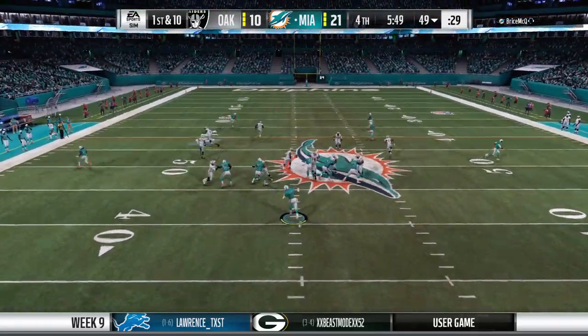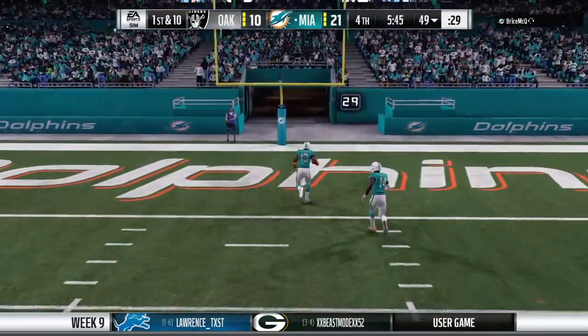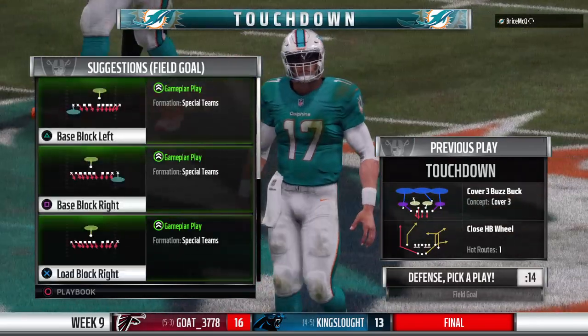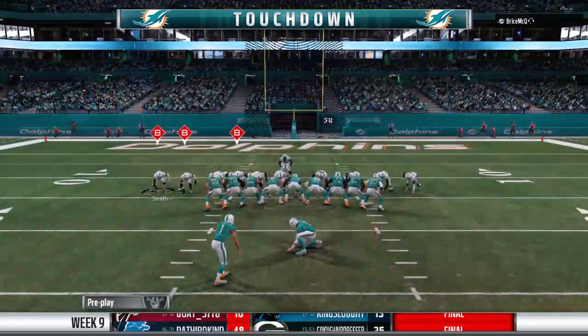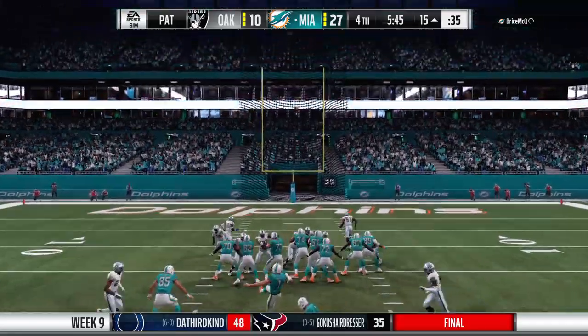From the gun, here's Tannehill. And this is caught. First catch for Keenan Allen. And all the way in for a Miami touchdown. Keenan Allen, his first touchdown on the year. And the Dolphins add on to their lead.